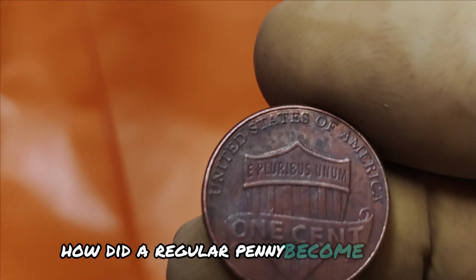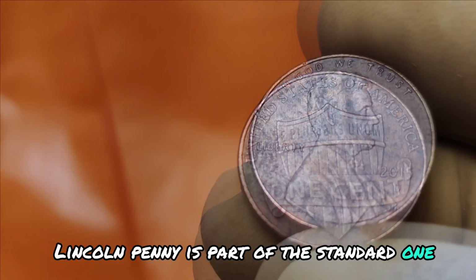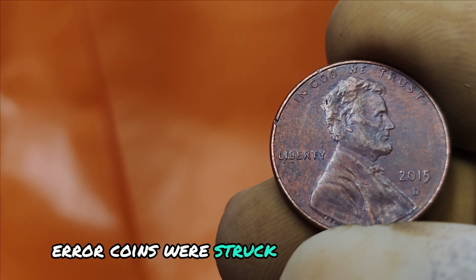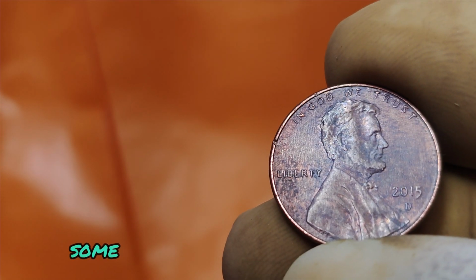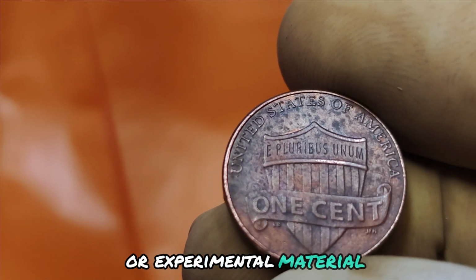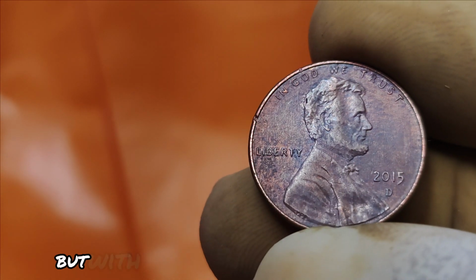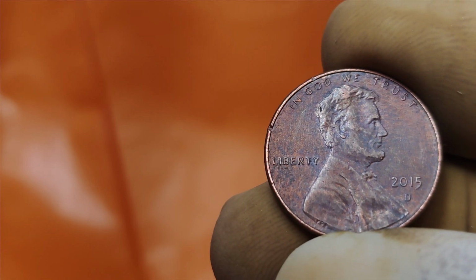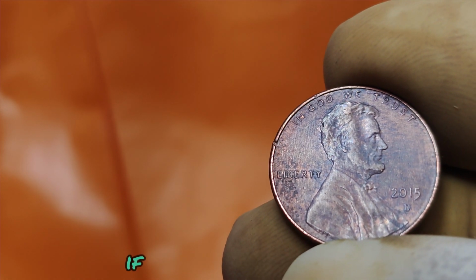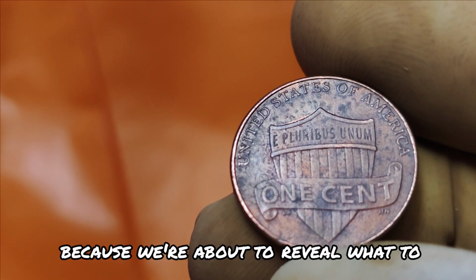How did a regular penny become worth millions? The 2015 D Lincoln penny is part of the standard 1-cent coins minted in Denver, but here's the twist: only a few rare error coins were struck under mysterious conditions. Some experts believe that a batch of these pennies was minted using a special die or experimental material, making them incredibly rare and valuable. Mostly copper-plated zinc, but with a possible error in composition. Some rare versions appear slightly thicker and shinier than regular pennies. If you have a 2015 D penny, grab a magnifying glass because we're about to reveal what to look for.